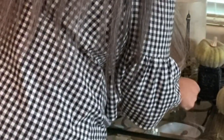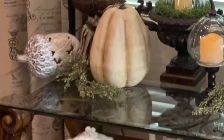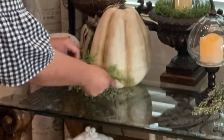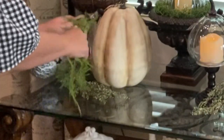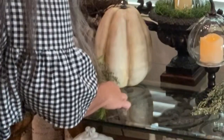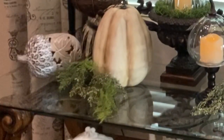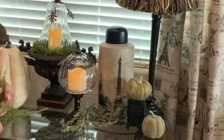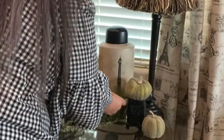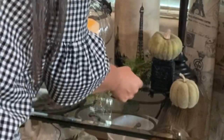Now, when you are placing greenery on a table, my tip would be to intertwine it into each other. Just make sure that you kind of twist it so that when you need to clean around it, you can pull it out as one piece. That's what I try to do, because I know it can be a pain to have so many things out, and especially for so long. I don't know about you, but I love to decorate for the seasons, but I do get tired of having it out because of cleaning around it.